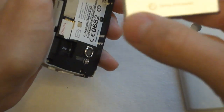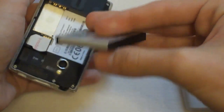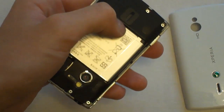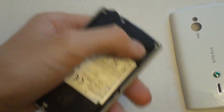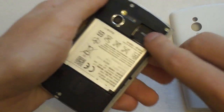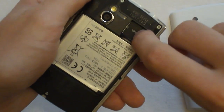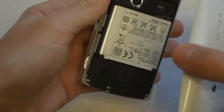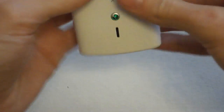The battery is a 1200 milliamp hour battery, fairly small and really light. It's not going to weigh the phone down at all, and I found battery life to be about a day and a half really of quite heavy usage. So if you're not a heavy user, you could quite easily get 2 days out of it, which is quite good for an Android phone. You have the memory card slot here, which supports up to 32GB memory cards. So plenty of storage space there if you need it.